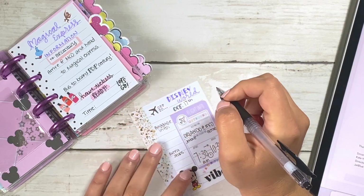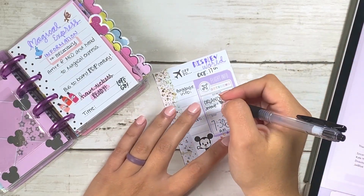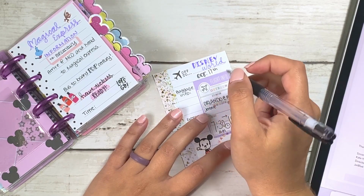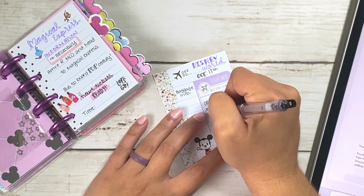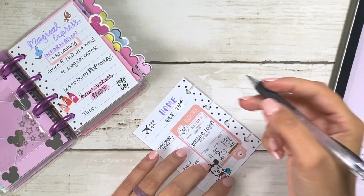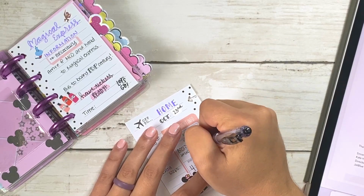Now, the funny story about this flight, you guys, is that it's changed 3 times. I'm hoping this was the last change because I'm writing it in. No going back now. So the flight arrival is flight number 51. And then back, it's also JetBlue, and same confirmation code.